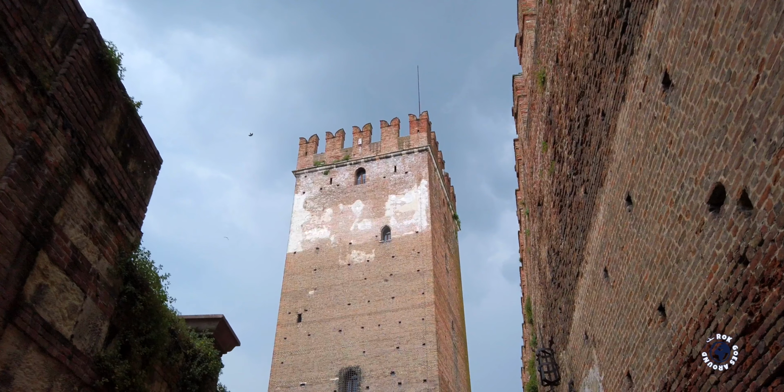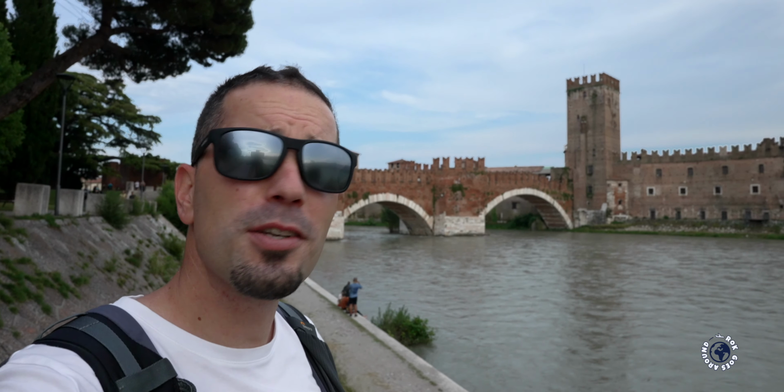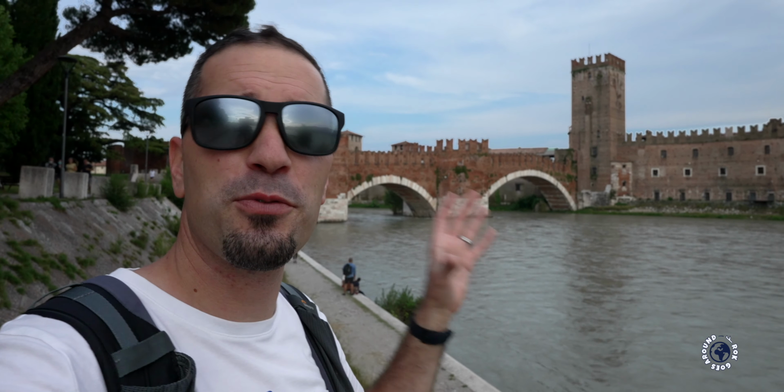The Scaligeri family left a big impact in Verona. Under their rule, the city again became rich and powerful, so no wonder you can see their heritage all over. But their most impressive mark sits on the bank of the river.